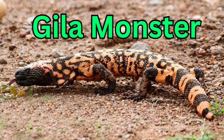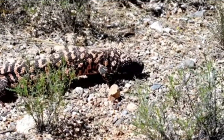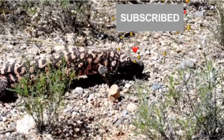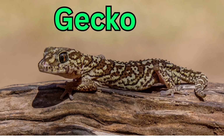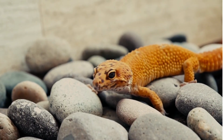Gila monster. Gila monsters are poisonous lizards. They live in the desert. Gecko. Geckos are small lizards. They can climb walls easily.